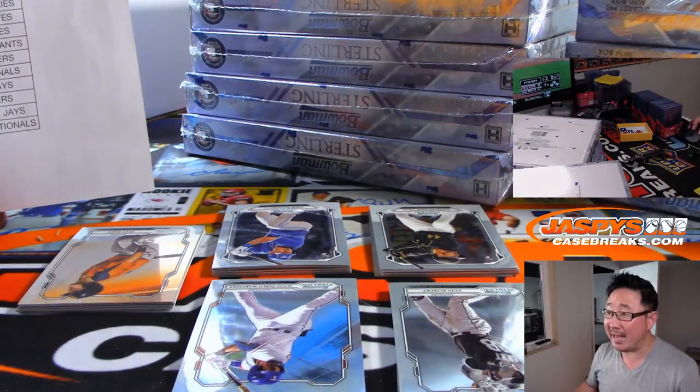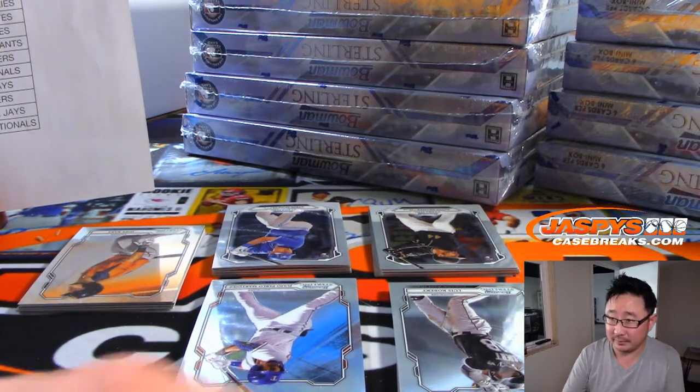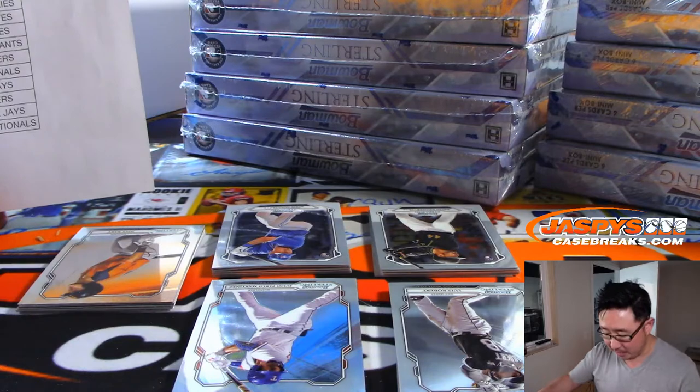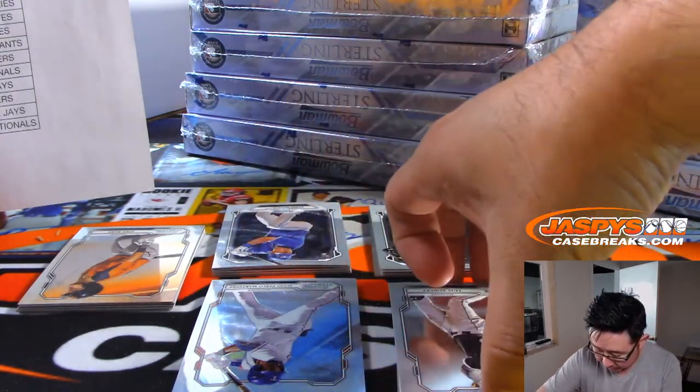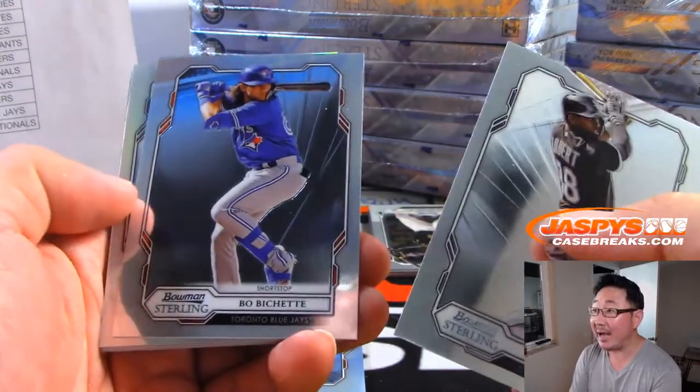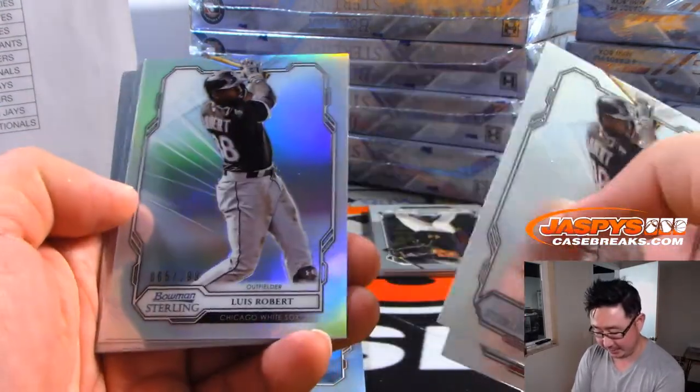Actually, switch off the Nick cam really quick. Switch that off right there. Correct, that's the configuration, Nick. 1 auto per mini box is what we should be looking forward to. All right, so there's our first look at it. Back after a long time right here.